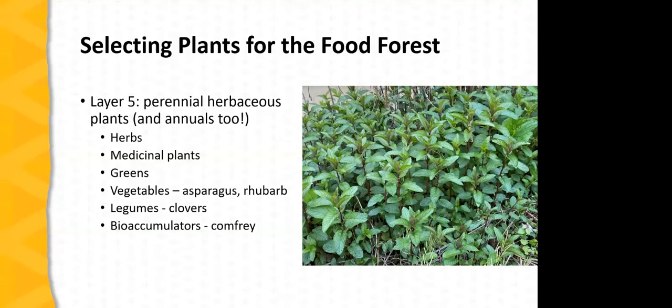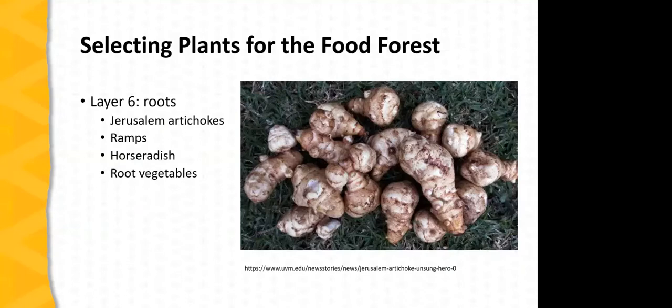And then bioaccumulators, as Kevin mentioned with comfrey, and that's been my experience as well. Comfrey is a great example of a bioaccumulator. Layer 6, the roots. Again, Jerusalem artichokes, ramps, horseradish, root vegetables, and I'll add ginseng to this list as well. These are plants where we harvest something that grows under the soil. So you could think of this as another layer in the food forest.